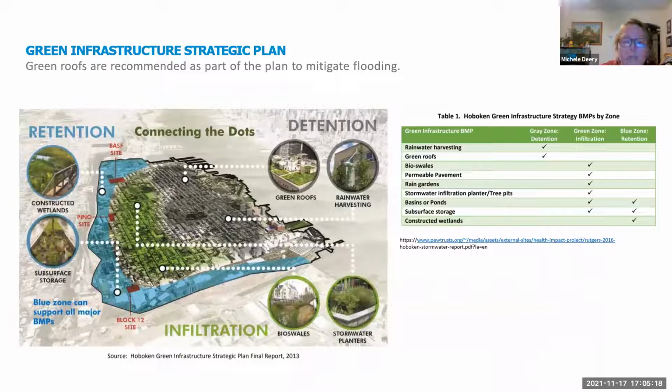In many areas, there's just no room to infiltrate stormwater. Green roofs are the best way to retain stormwater when the urban density is so tight and there's no other space. As you can see here, this is a map showing that in this particular area, the gray area, that's the place where they recommended green roofs the most, because green roofs were going to be the best way to hold the stormwater. Also, the green roofs add a lot of green to that gray area where the skyline is filled with built up structures. Next slide.